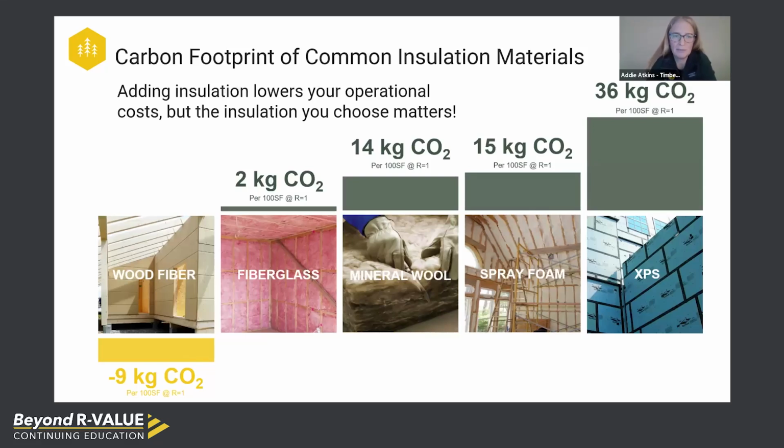We have done some initial life cycle analysis with our plant, but as we are a new manufacturer, we have almost a year under our belts with the TimberFill and less than a year with TimberBat. We are still dialing in some of our numbers, but this was an initial life cycle analysis, just showing that the wood fiber insulation is coming in carbon negative.